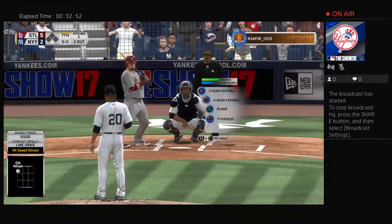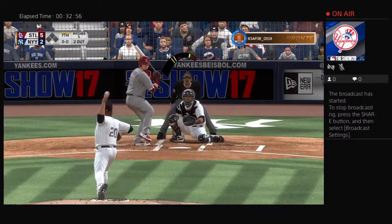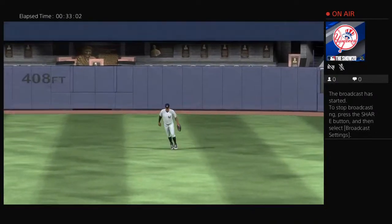Now to the plate, Kyle Schwarber. A hit in 2 tries so far. Hit fairly well out towards straightaway center. Judge moves over, and the inning is over.